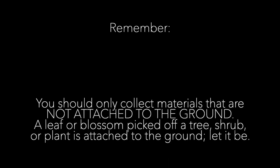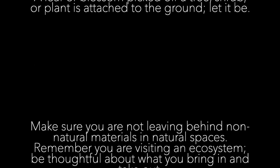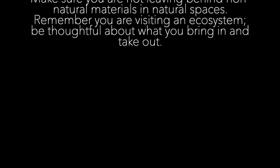Whenever you are a visitor, remember that the only materials that are fair game for using are those that are not attached to the ground. A leaf attached to a tree is attached to the ground. Don't be afraid to interact with nature, but do be thoughtful about how the ecosystem works together. It is someone's home.